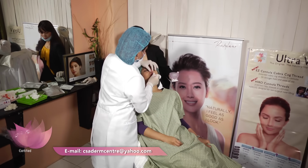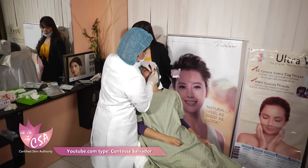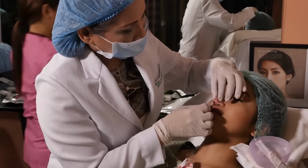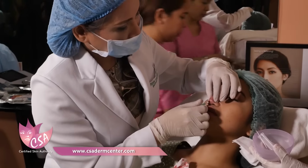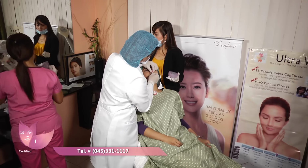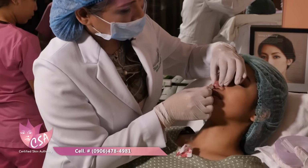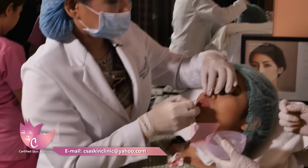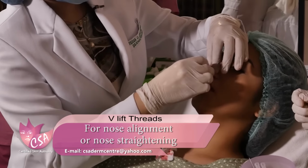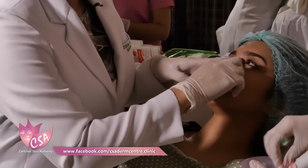This is the third thread. So it's a little bit invasive compared with the nose filler. So that's three threads already. Still okay. Usually, Doc, how many threads? Some patients of mine, 5 threads, some 10 threads.